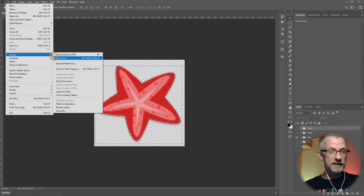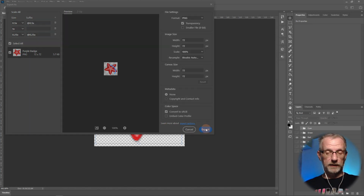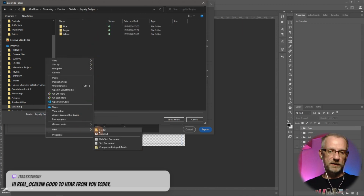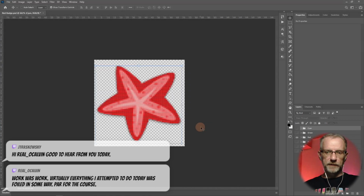I didn't know this feature existed on Twitch, but I can do the same thing here. So loyalty badges on Twitch, and I've got this thing going here that sets up that I export the image once and it then saves 3 sizes, which is kind of handy. Exactly what I need for Twitch. So Twitch needs 3 different sizes. This is the red one, and this is kind of a new thing for me to try out.